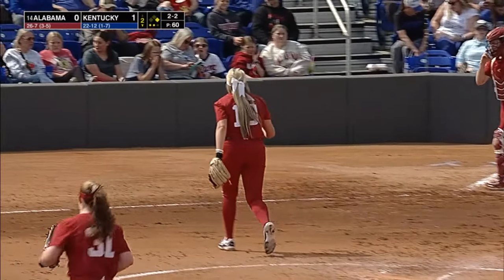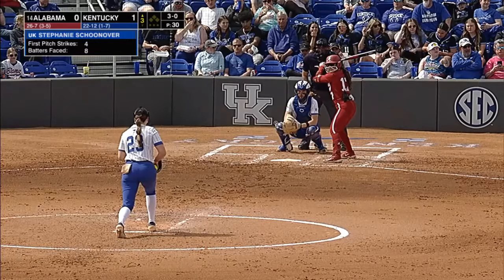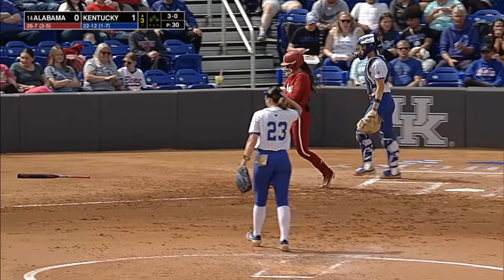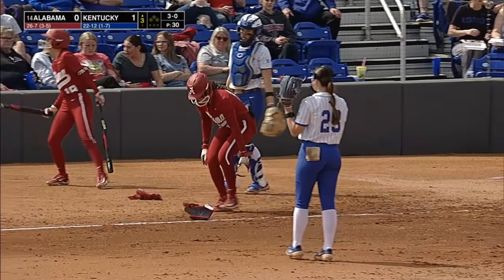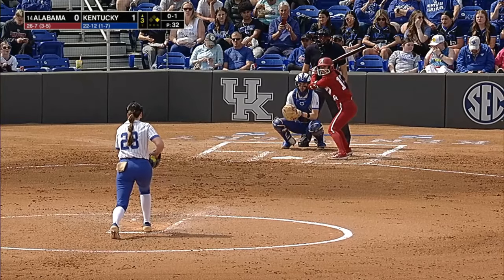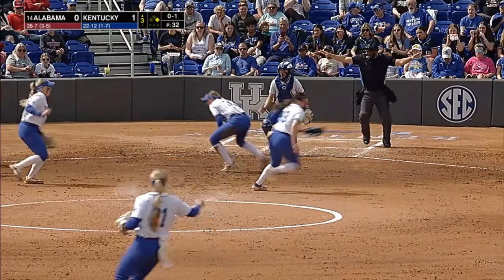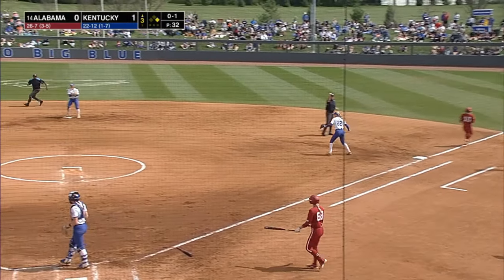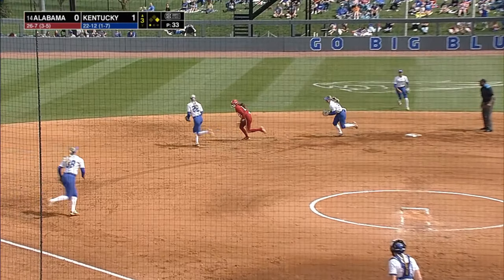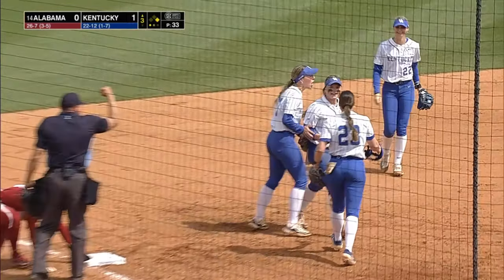Got her. And that's the inning. Bo on the Alabama leadoff hitter. And those pitches are not missing by much. And now she hit her. That ball bunted. Really nice play by Larson. And now Reasoner runs at her as long as possible. That's exactly the way to play it.